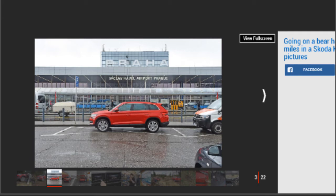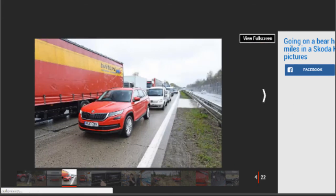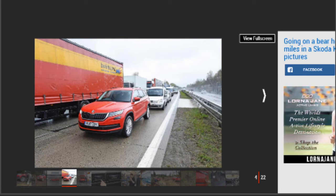Starting in Prague, near the brand's headquarters, we headed 200 miles east to the Slovakian border, then up to the High Tatras mountain region on the Slovakian border with Poland. There we spent the day doing our best to track down a bear in the comfort of the Kodiaq. After that we'd document our findings, brush the mud off and hit the road for a 400-mile slog back to Prague.